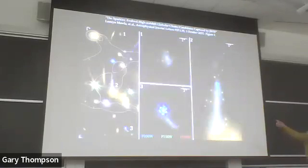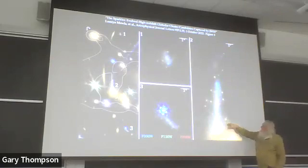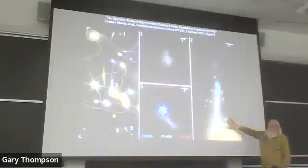Well, these 3 images labeled 1, 2, and 3 are separate images of the same object, which is typical in gravitational lenses. You see multiple images of the same object all the time. This is the easiest one to look at. And here are the sparklers, these little dots. So they are point sources for JWST, but they are probably globular clusters.